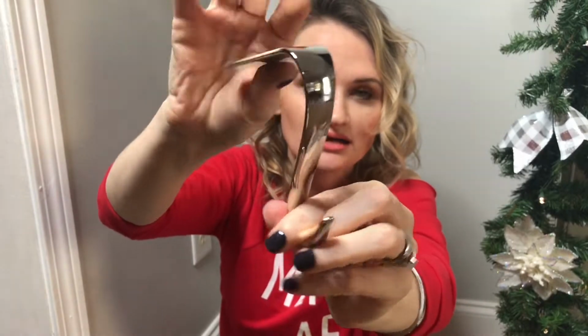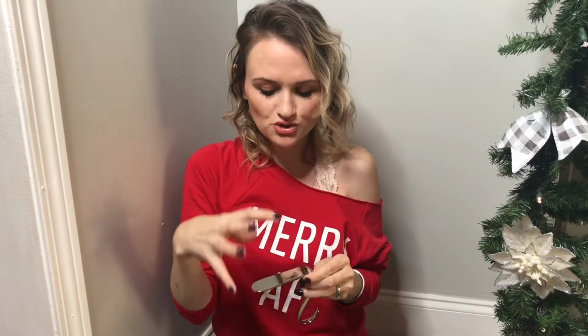These are the sleekest stocking hangers I have ever found. Usually they have words or color or some kind of like Christmas decor on it, and I didn't want that. I wanted it just plain, sleek, and I just love these. It was a pack of 5 for $19.99, so 10 bucks for all 5 of them.